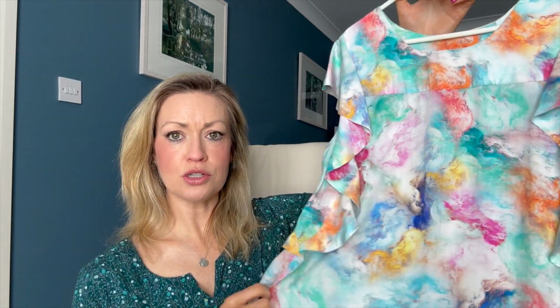The next one is the Farah dress. So I've made this as a dress, but it does come as a top as well. And this is again by Chalk and Notch, and hangers everywhere. And this is my version, and this is the most beautiful watercolor fabric that I got from my lovely friend Christine over at Transform Fabrics.